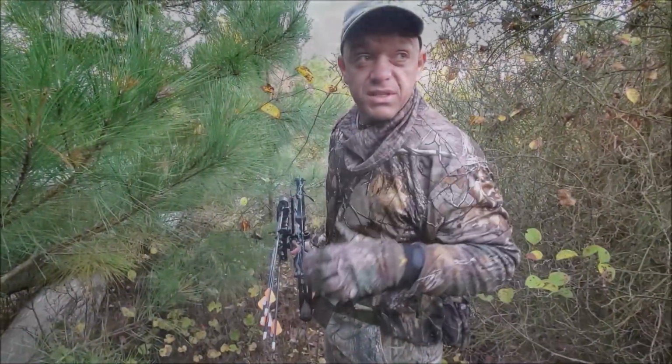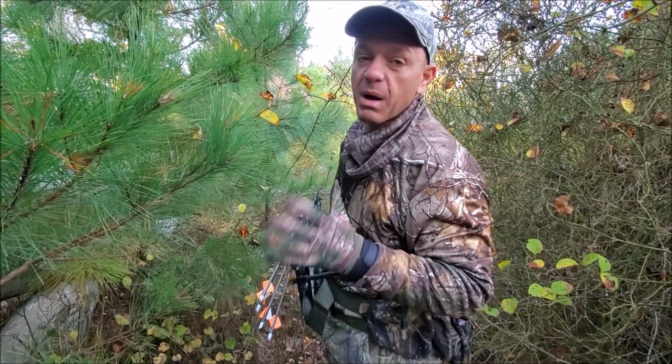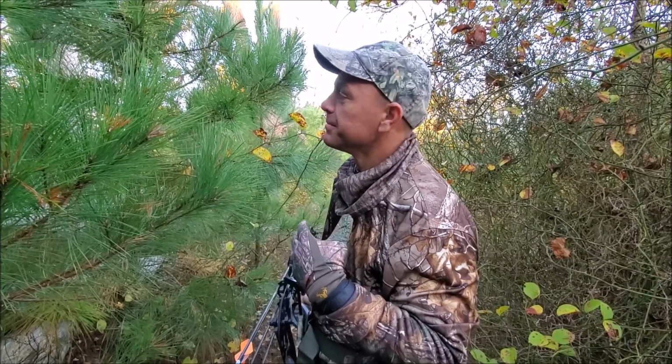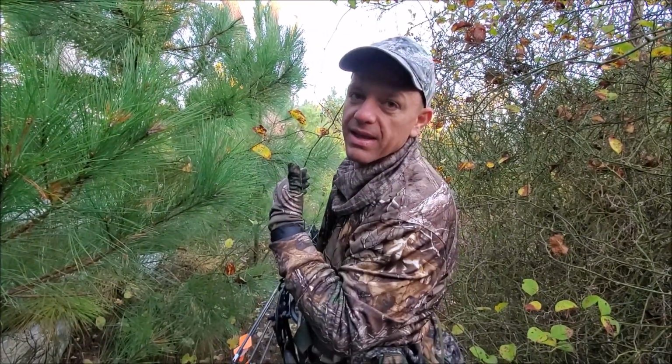It's about 7:30, and I'm hunting a spot I've never been to before. It's thick. I'm trying to get to the marsh. I thought the marsh was a lot closer than it is. So we're trying to cut through a pine thicket, just bust some brush, trying to get to the marsh. My son just texted me, said he heard one bugle. So we know they're out here.